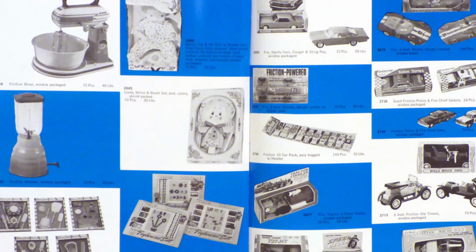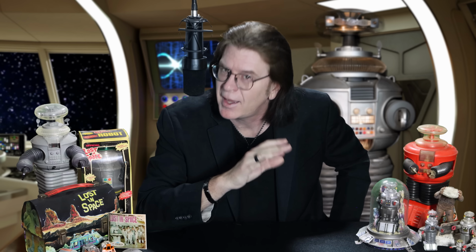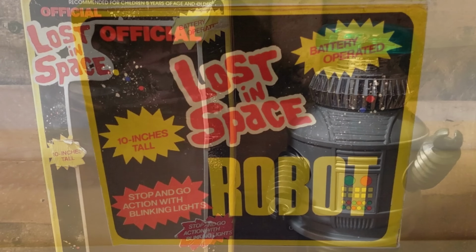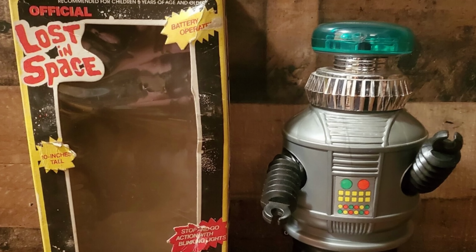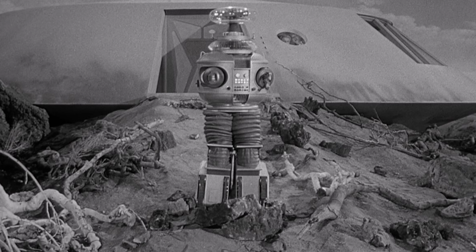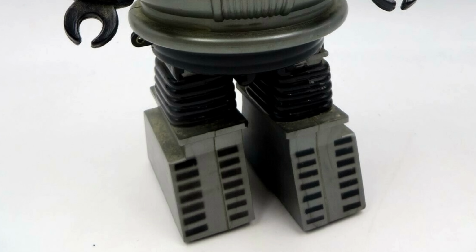Unfortunately, Remco filed for bankruptcy in 1971, but was acquired by Azrak Hamway International, or AHI, which was a toy company in New York City in 1974. The AHI company produced their own version of the Lost in Space robot, this time with a really weird green bubble. Kinda cool, this particular toy was modeled after the first couple episodes of Lost in Space, where the robot was able to walk around, and they more or less replicated that in the toy.